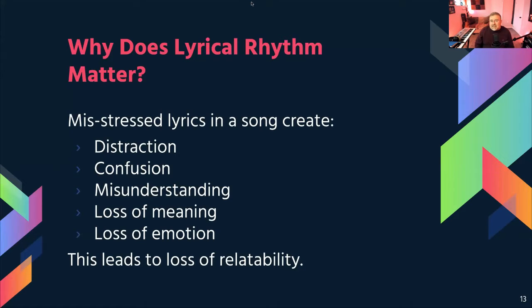So why does this matter? Why are you thinking about this in your songwriting? Misstressed lyrics in a song take away from the natural flow of the lyrics. They will cause distraction, they'll cause confusion, they might cause misunderstanding, and most importantly, it loses emotion. It takes your listener out of your song because it sounds unnatural to them. So it loses that emotion and loses that relatability.